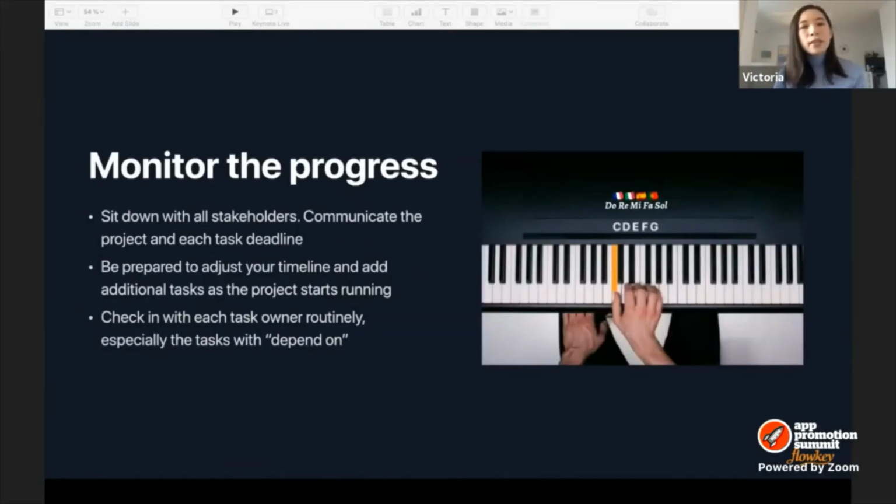Then it's definitely important to monitor the progress. Before you assign all the tasks out to all the stakeholders, to everyone involved, it's really important to sit down and communicate this process. You want to communicate the whole project and make sure that everyone is committed to this deadline. I will always suggest being a bit pessimistic in terms of the deadline and leaving more buffer time for yourself, because there are always some unexpected subtasks coming out during this process.